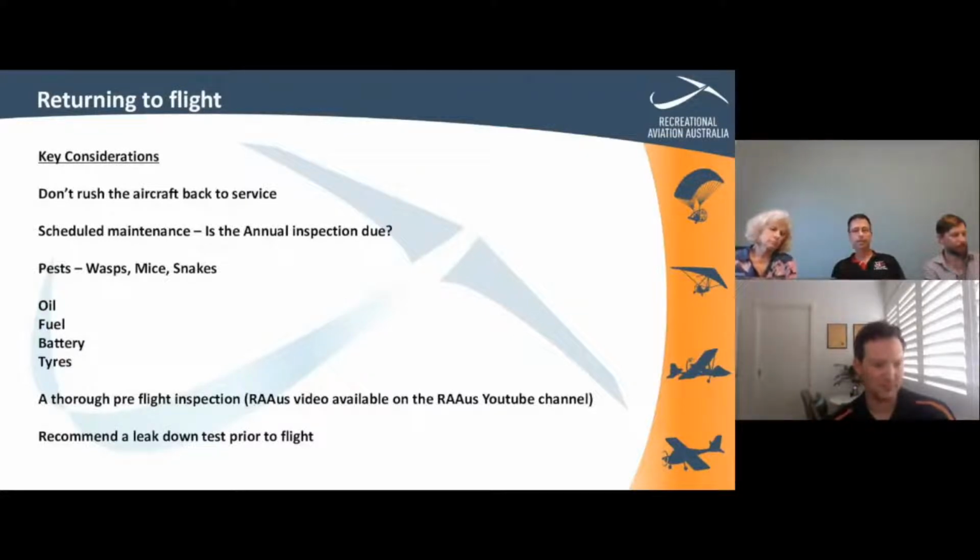The tyres, well, again, you may have only done 5 hours, you may have done 100 hours, but over a long period of time, you can get deterioration of the tyres and start getting splitting in the sidewall. So the tyres are something that is a visual check on the outside of the tyre, not just looking at the tread depth. There's a lot of just going over the whole plane and checking it, not just going, oh, well, they were okay when I parked it. It'll still be okay.